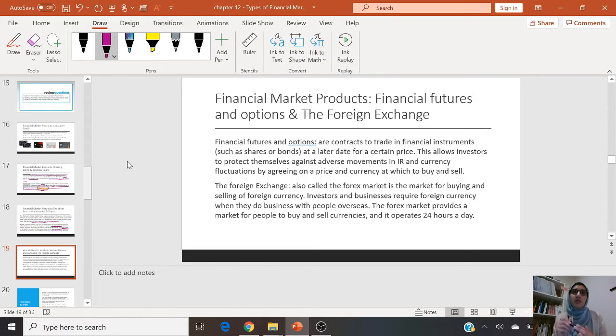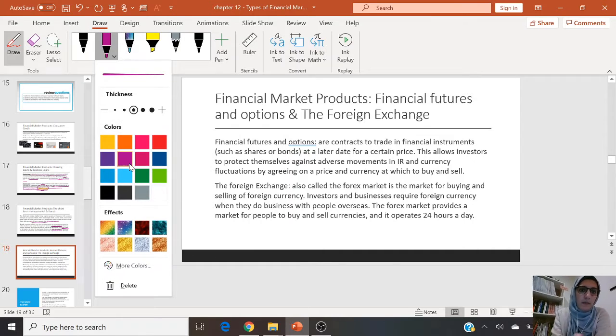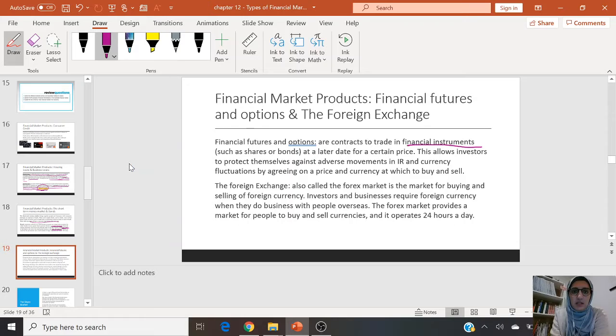So even if Mahim's cow at the end of 22 is valued at $300, I still have to buy it at $100 because that's what the contract says. Very similar to what financial futures are. They're contracts to trade in financial instruments such as shares or bonds at a later date or for a price.